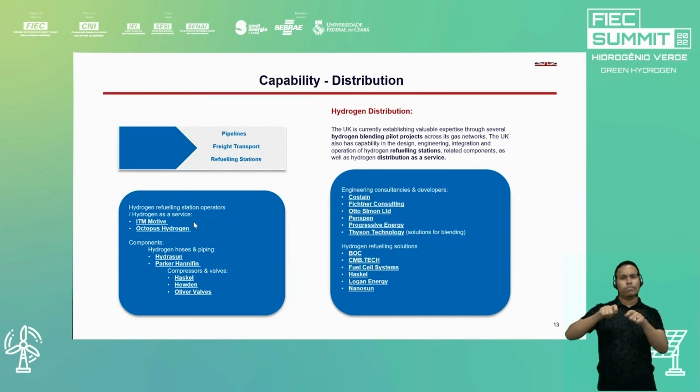On the component side, we have manufacturers of hydrogen hoses, piping, compressors, and valves that are essential components of these refueling stations. We also have engineering consultancies and developers with expertise in the hydrogen distribution and refueling space. And we have hydrogen refueling solutions providers such as Haskel Fuel Cell Systems and NanoSUN.